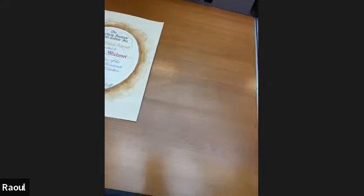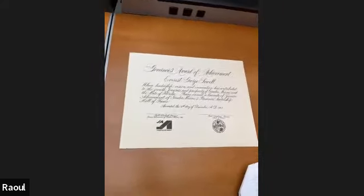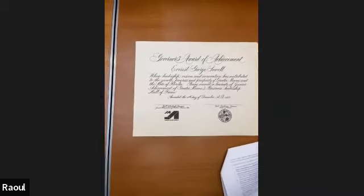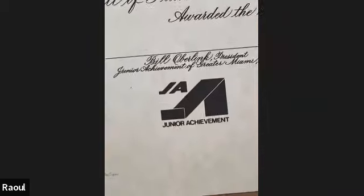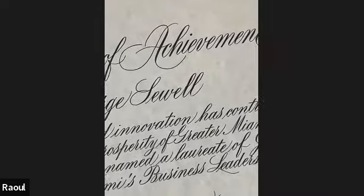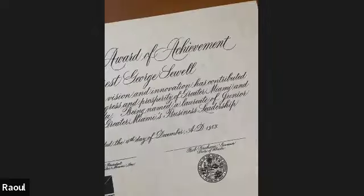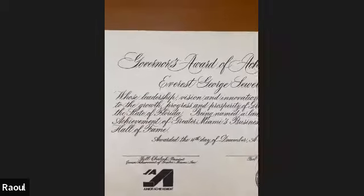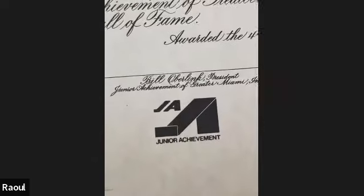The next piece is the Governor's Award of Achievement, awarded to Ernest George Sewell. Now this was the original. It says for reproduction. It's done in black Chinese ink stick, probably on cream paper in 1985. And it bears the Great Seal of the state of Florida.